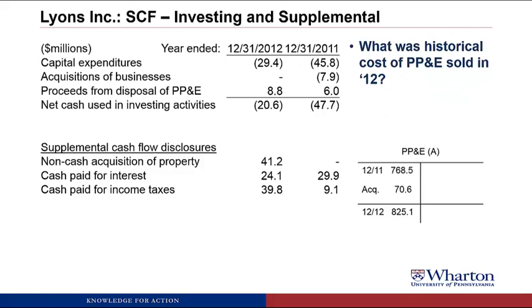Next, we're going to calculate the historical cost of property, plant, and equipment that was sold in 2012. So we've got our PP&E T account where we just filled in the amount of acquired PP&E. All we need to do is plug a credit to make this balance, and we figure out the historical cost of the PP&E sold. So we've got 768.8 plus 70.6 doesn't equal 825.1, the ending balance. So it must be the case that we sold PP&E during the year, and the credit that makes this balance is 14.0.